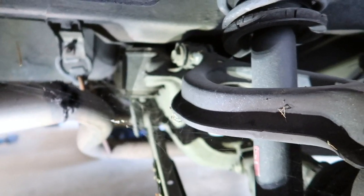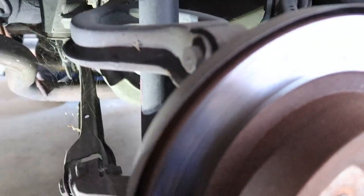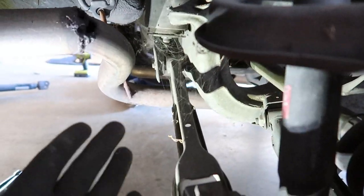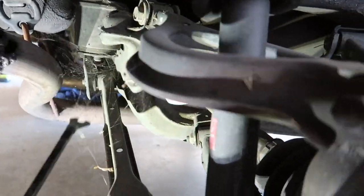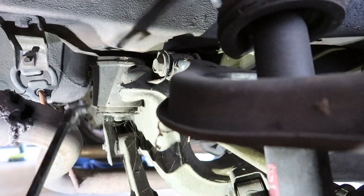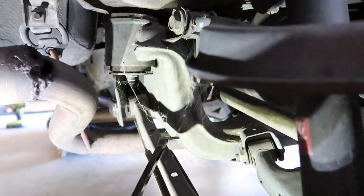Now, what in the hell am I supposed to do with all these spiders? I don't want to touch it. Ooh, it's so thick. Oh my god. Hold on, I'm not touching this. Fuck that. A tarantula's going to come out. Oh, that's scary. It's so damn thick.